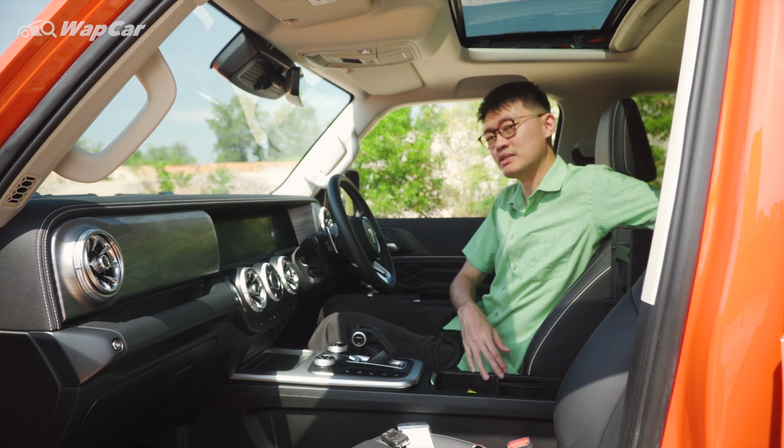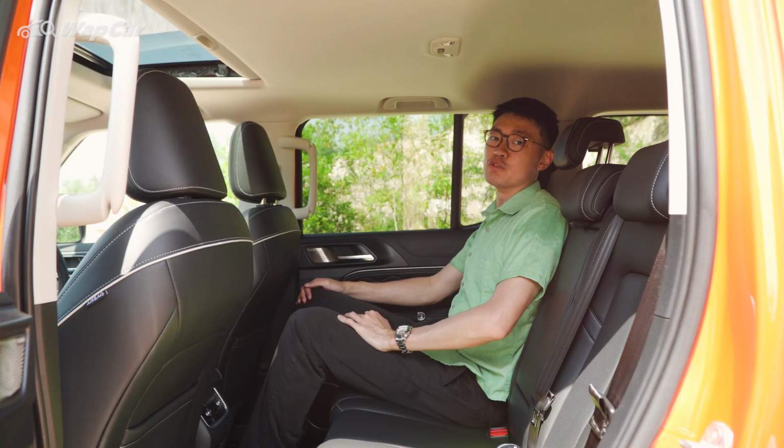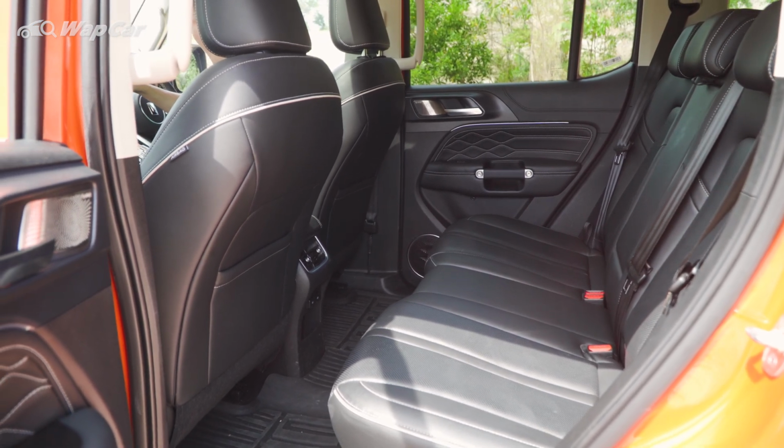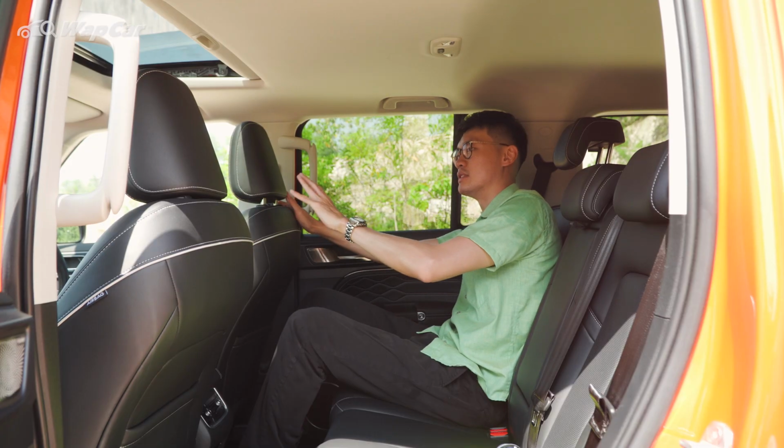Alright, moving on to the rear seats, and as usual, the front seat is adjusted to my driving position. For reference, I'm 184 centimeters tall.